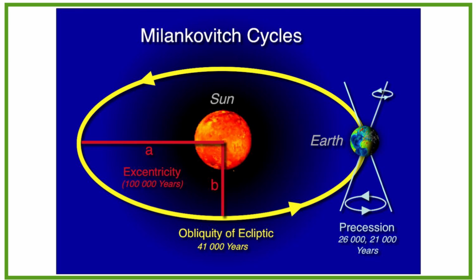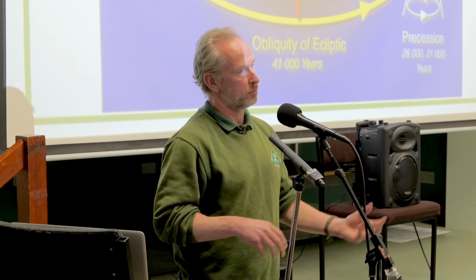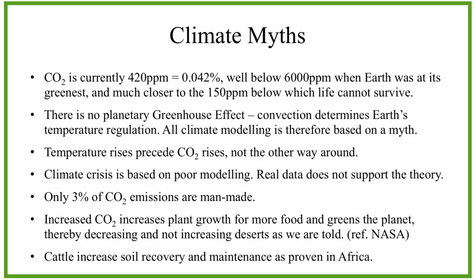Why not? These are the Milankovitch cycles. So you've got one is eccentricity. Basically the circuit that we make around the sun, that will change. It will expand and contract in certain cycles as well. We've got the tilt of the planet, that also has its changes and it goes in its own little cycle. And there's all these other Milankovitch cycles which change how we are orientated to the sun, which will change our climate. So let's go on to climate myths themselves.